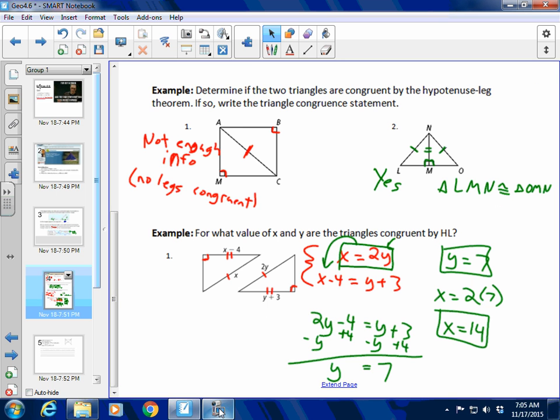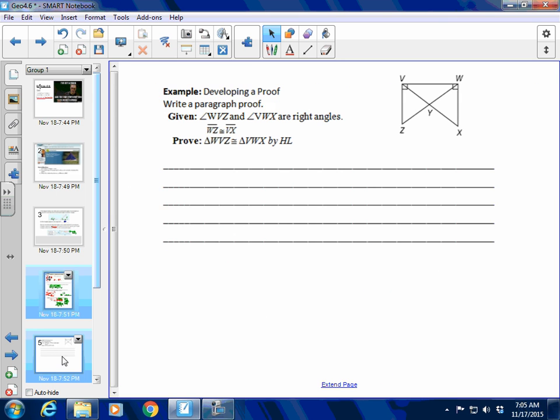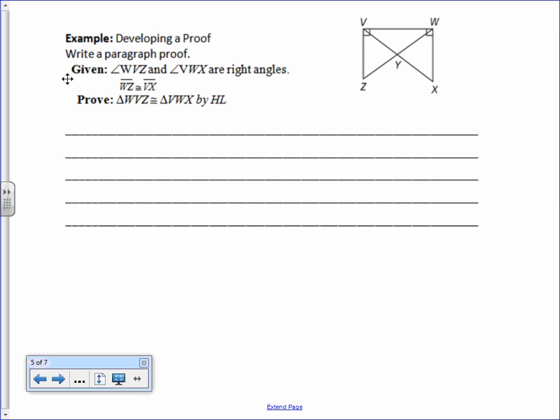All right, we'll do one proof here together. Let's see, I haven't done this one yet, but let's look at this interesting picture here. Now it says to do a paragraph proof. So I'm going to try and do it as a paragraph proof without even making a two-column proof, and you can follow along. It says we're given that angles WVZ and VWX are right angles. So those are labeled there. We have the two right angles.